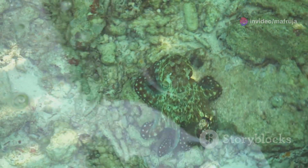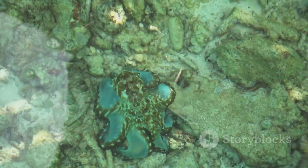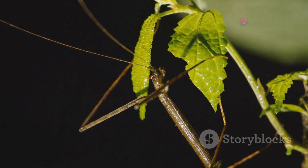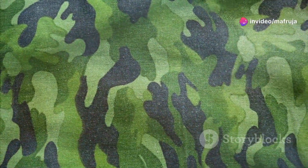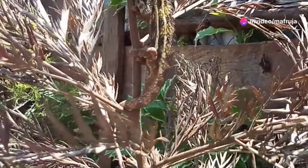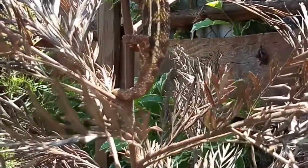In the animal kingdom, the strategies are as diverse as they are ingenious. Some animals mimic their surroundings with astonishing accuracy. Others employ disruptive patterns to confuse and disorient. These adaptations are a testament to the power of natural selection.